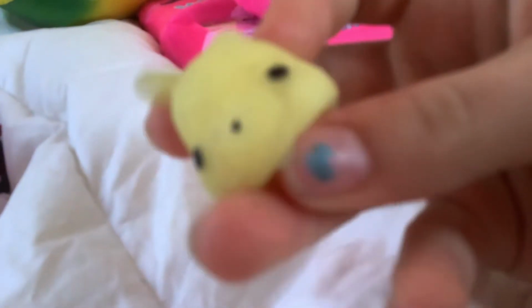Gotta close this up. Moving on to the next one is a little bunny mochi. If you don't know mochis, they have this little divot so they can kind of stick to you, see my arm here? And they're super squishy. They're like the next best thing from slime.